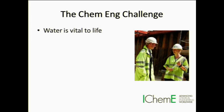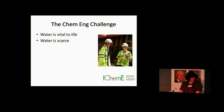Water is vital for life. It's scarce. We need to look at implementing water management techniques, reducing water consumption by reuse and recycling, the impacts of which will affect long-term public health, environment and sustainable development.